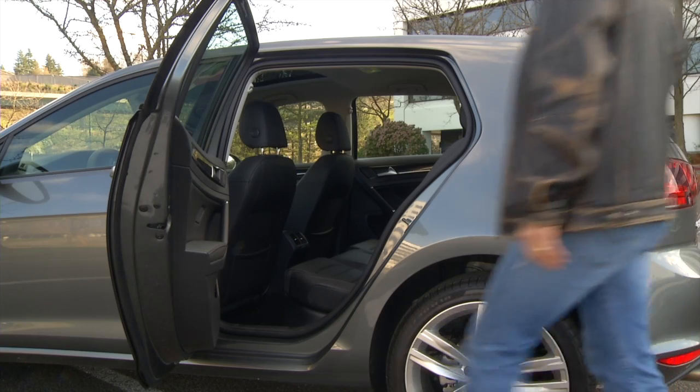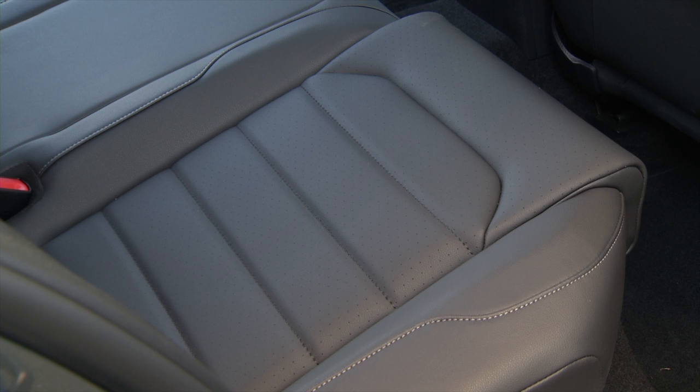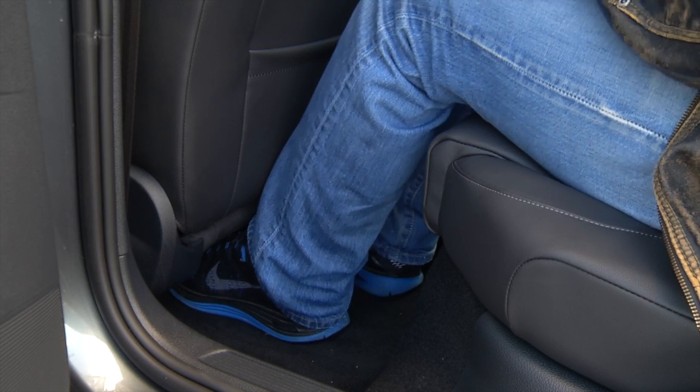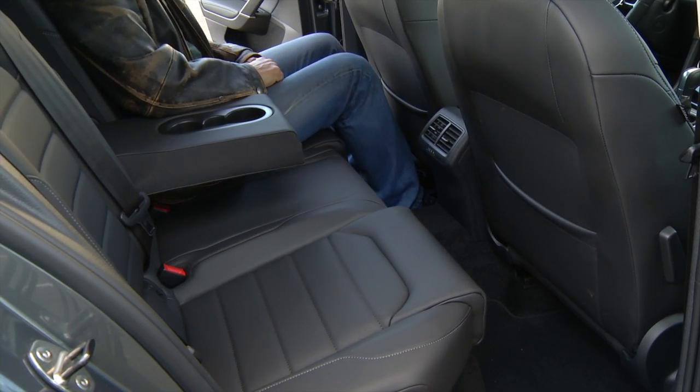If you have a family or a carpool often, this space is very usable. The seats are nicely contoured. Foot, knee, leg, and headroom are good, not overly generous. 2 grown-ups will have few issues back here.